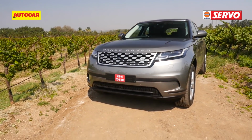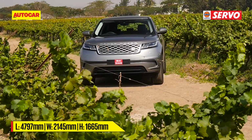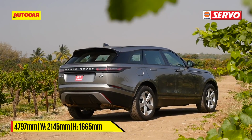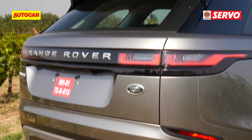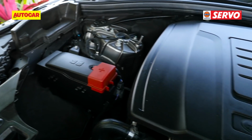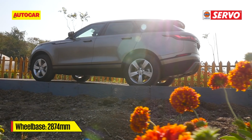The Velar is based on the same aluminium architecture that underpins the latest Jaguars like the F-Pace, XE and XF. In fact, there's more aluminium in this car than the F-Pace, and other lightweight bits too, like the composite tailgate and some magnesium bits under the bonnet. But it still weighs in at almost 1.9 tons.